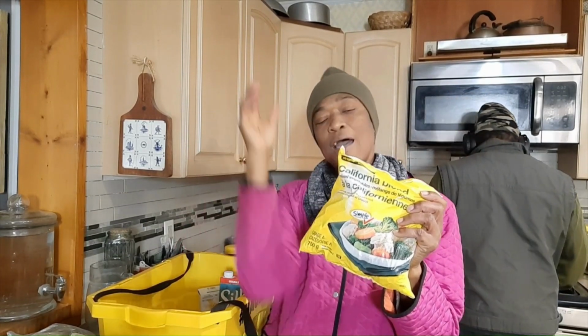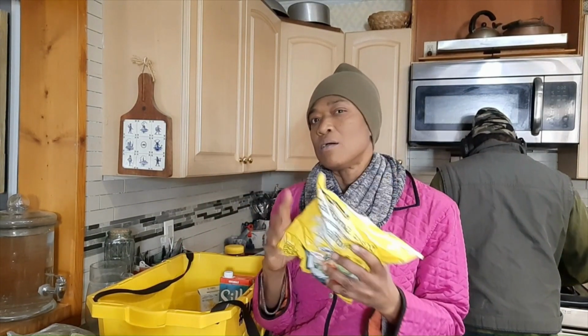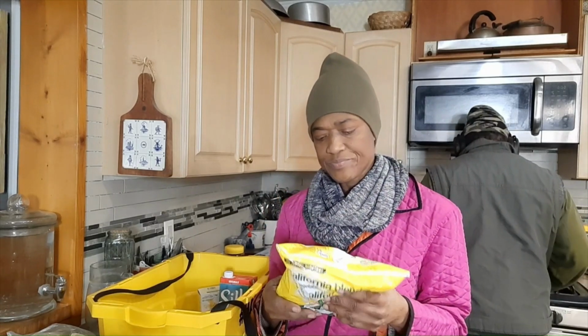And one of the things that I do to make sure my veggies don't go soggy is when I take them out of the freezer, I don't put them to thaw. I boil some water and I pour the hot water over them, and then I put them to drain in a colander, and that way I keep them as crisp as possible.